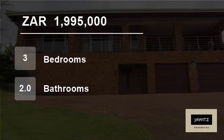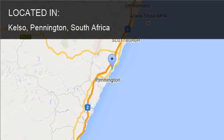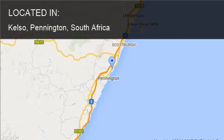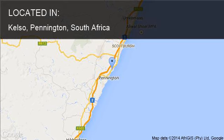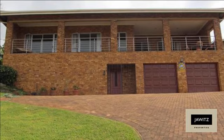Welcome to this three-bedroom house for sale in Kelso, Pennington, South Africa for R1,995,000. Enjoy your sundowners while watching the sea from your patio.